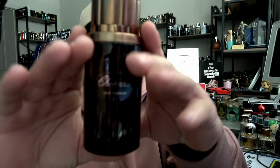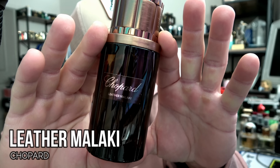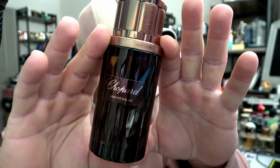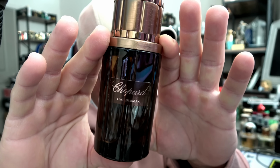Starting with one from Chopard. Now this Malaki line that they have is just a line full of incredible bangers. I gotta say, I have 4 fragrances in this line now, with the newest one being Leather Malaki. If you want a slightly fresher, smoky leather, this might be one to look into. There's some mineral notes and bergamot that give it a little bit of freshness, but you've got cypress, smoky notes, and leather to give it this kind of fresh, slightly earthy green, dark feel to it. It is really, really well rounded for a leather fragrance.